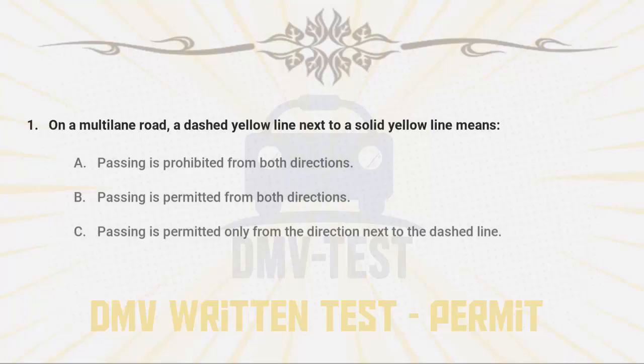On a multi-lane road, a dashed yellow line next to a solid yellow line means: A. Passing is prohibited from both directions. B. Passing is permitted from both directions. C. Passing is permitted only from the direction next to the dashed line.